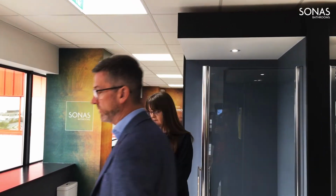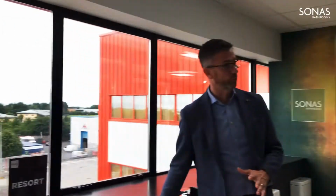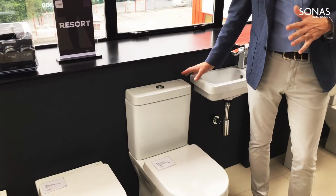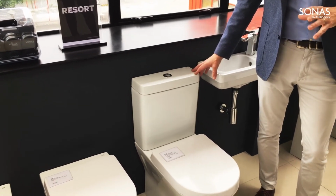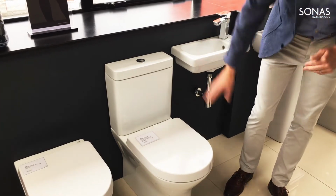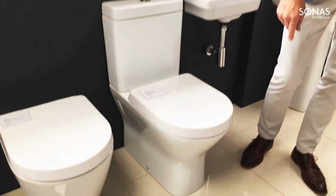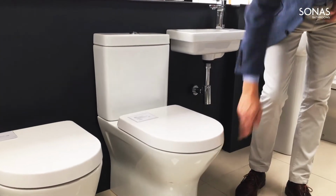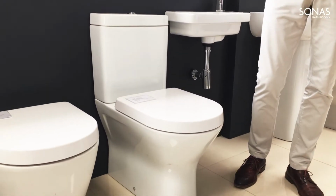But we mentioned earlier on about toilets and the various options that you have. I already explained to you that the standard close coupled toilet is the majority of what most people will go for. But there's different options and different specifications available within that type of product. This particular model is what we call a standard height. A standard height WC would measure approximately 400 mil from the floor to the actual rim of the pan, excluding the seat and cover.